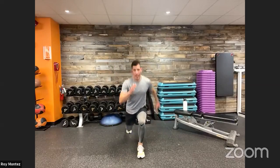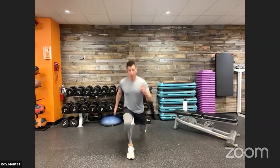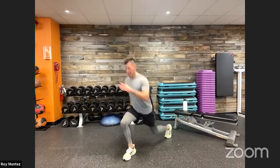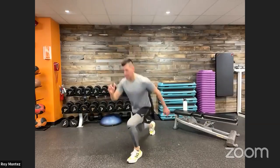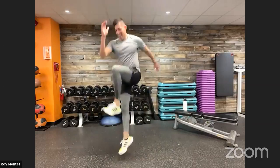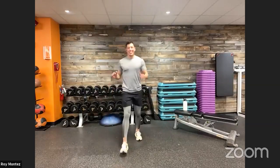Last 13 seconds. Chest is up, nice and proud. Arms are moving just like we were running. Out in 5. Last 3, big arm swing. 2, 1, and time. Good work, good work.